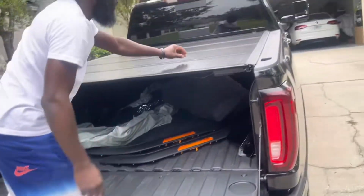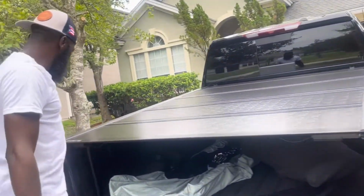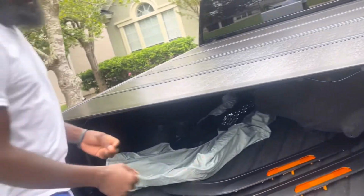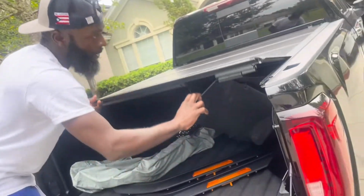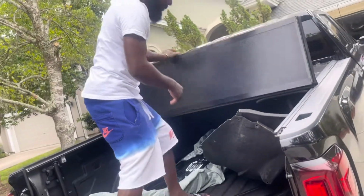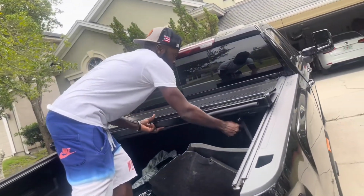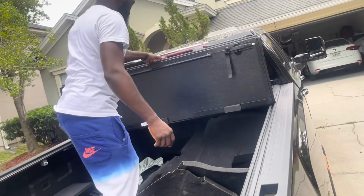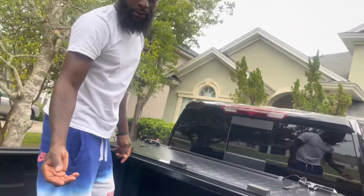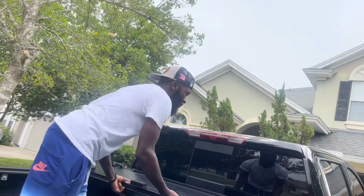We got a nice bed cover. Come on, see the name. We ain't gotta advertise no name, but yeah, we got this. This ain't none of that cheap little rollover. This that man here. Oh yeah, it goes all the way back, that's if I need to move something. Whatever you need, if I need to move this, move that, we get it going.